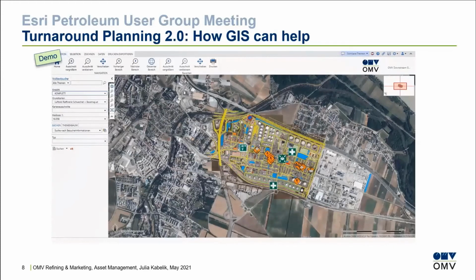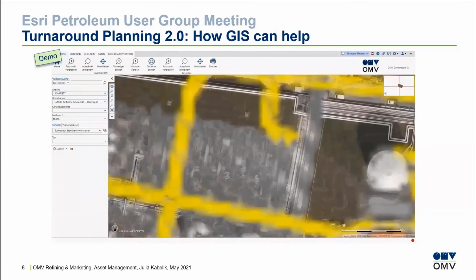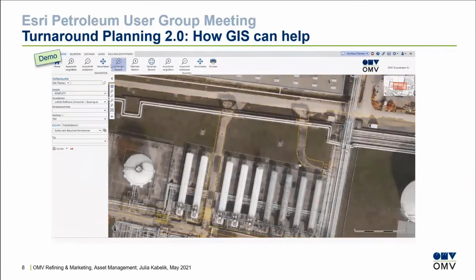Here now you can see we have different colored areas. So each type of area has its own color. We have power distributors. We have security and health signs. We have lightings and traffic information. And the deeper you zoom in, the more information will be shown to you. We just restricted it so that the map is not crowded at the beginning.